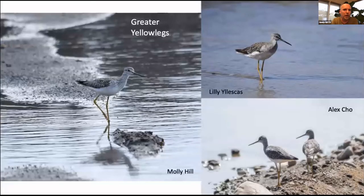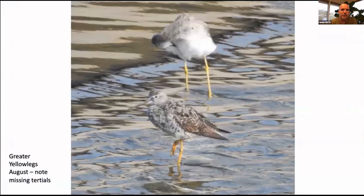Here are some photos from Molly, Lily, Alex, which highlight the long-legged, long-billed nature of greater yellowlegs. Some of them show the chunkier neck and deeper undercarriage. Not uncommon to see in the county in the fall are molting adults, birds coming out of alternate plumage. This one doesn't have much in the way of tertials, which makes the primaries look quite long. You can't really see where the tail ends, but it does look like there are long primaries extending beyond the tail on this bird. But note the barring that seems to extend around to the belly, and also quite a long-billed bird.